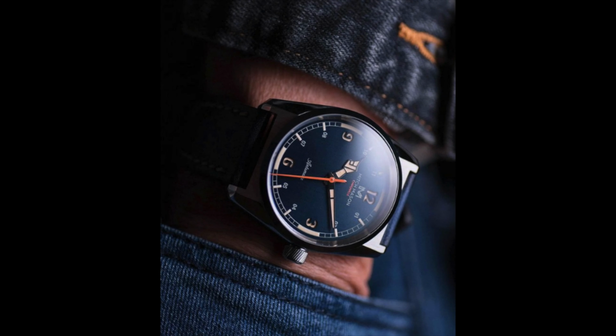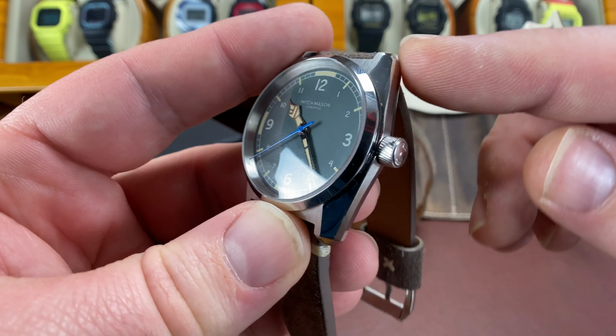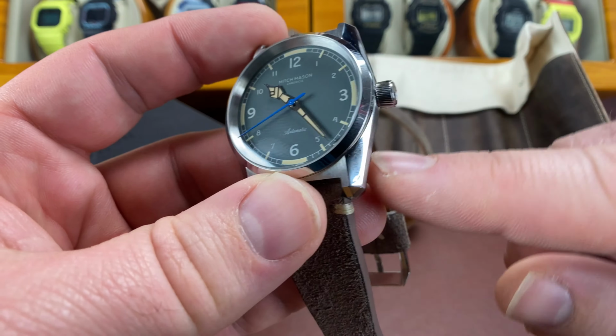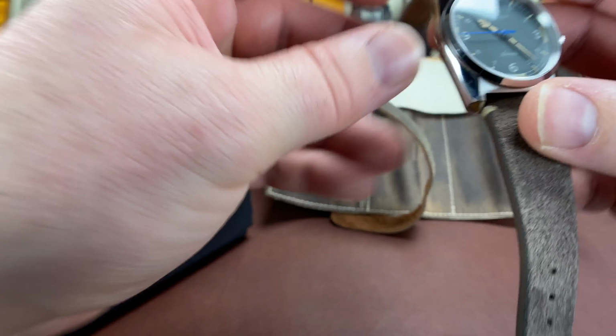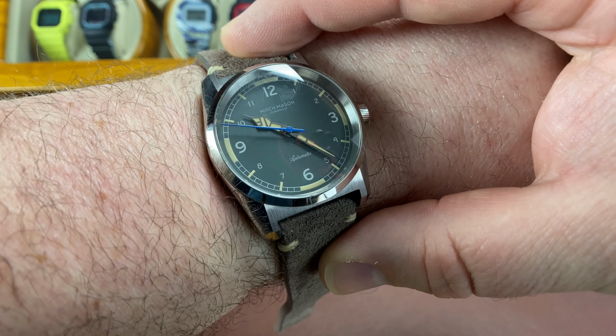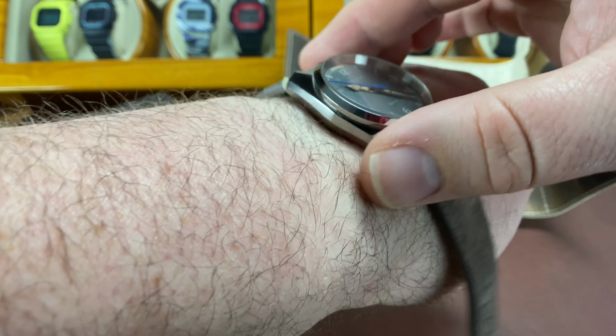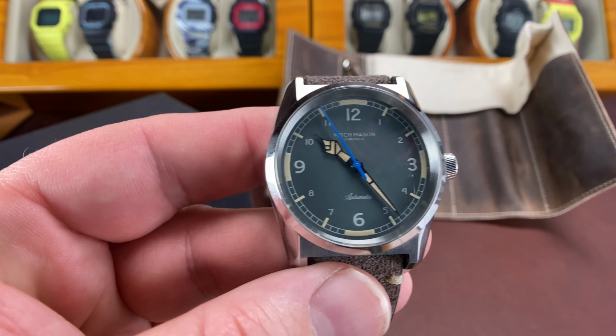Now, for a lot of guys though, I think this is going to wear well for you, even if you have a smaller wrist. I think the reason is because of the way that this case is shaped and designed, it actually sits a lot bigger or better on the wrist than you would think a 36 millimeter watch would. Most people are like, 36s, I can't touch that.